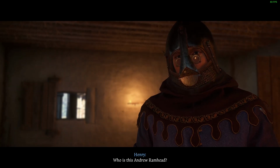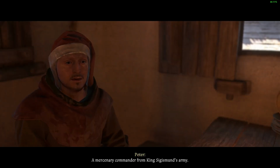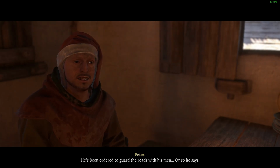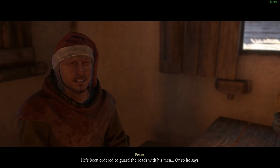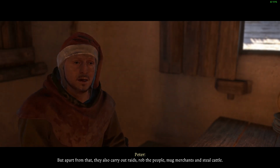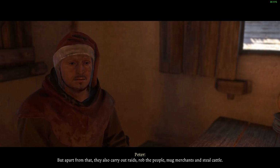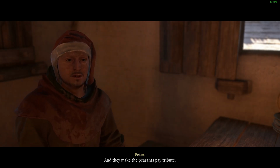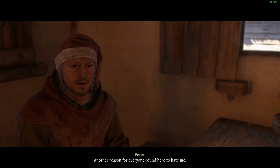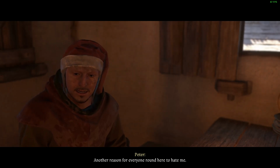Who is this Andrew Ramhead? A mercenary commander from King Sigismund's army. He's been ordered to guard the roads with his men. Or so he says. But apart from that, they also carry out raids, rob the people, mug merchants and steal cattle. And they make the peasants pay tribute. And of course, after our fuck-up, they've turned the screws and are demanding even more. Another reason for everyone round here to hate me.